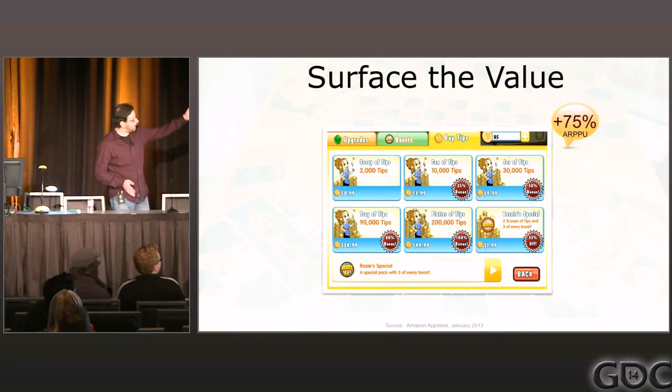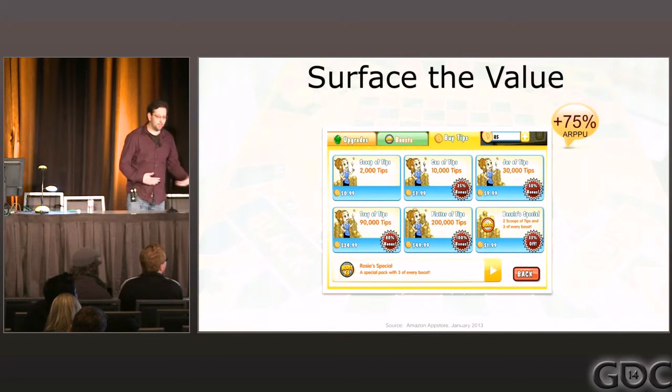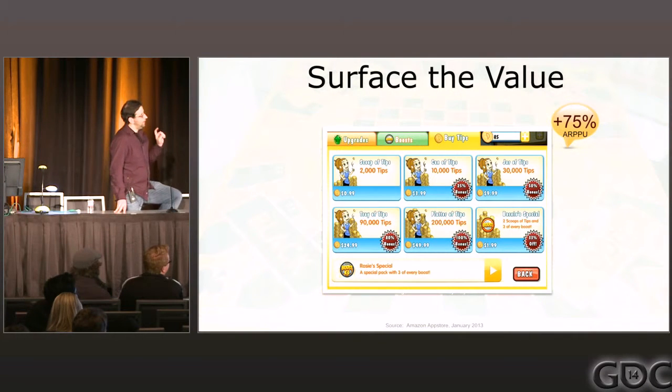This is an app, and in their app they sell a variety of items. This particular page of items is tips, their in-game soft currency. They're doing a good job of arranging the items so that you make your choice based on the value of the item, versus a big long list that you scroll through and pick from, wondering how much money you want to spend today. It's about the value over dollars. By the way, apps that do this style of thing do a lot better, a 75% lift in ARPU.